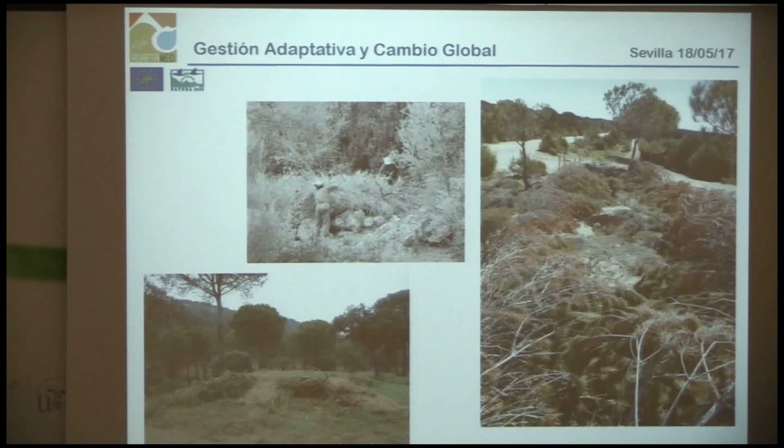So, and what are these entaramados? Okay, this was designed. I didn't participate in the initial design of the project, but basically all these actions are actions that the managers have been doing for the last 10 years, but they have never been monitored or crossed factorially. And those are structures that are created with the branches of trees. Normally they are used to provide breeding areas for the rabbit, but people in the park and in the station think that they can also be nursing structures facilitating the recovery of the vegetation, so they want to test this dual role.